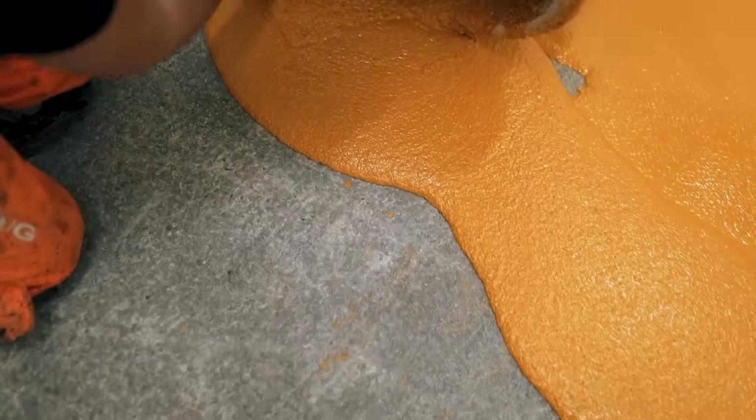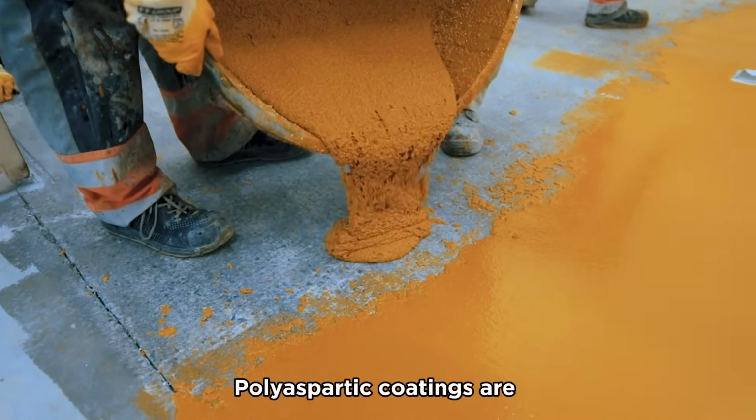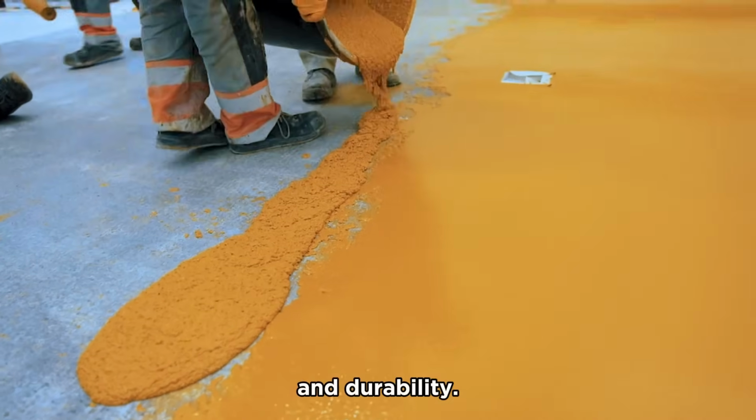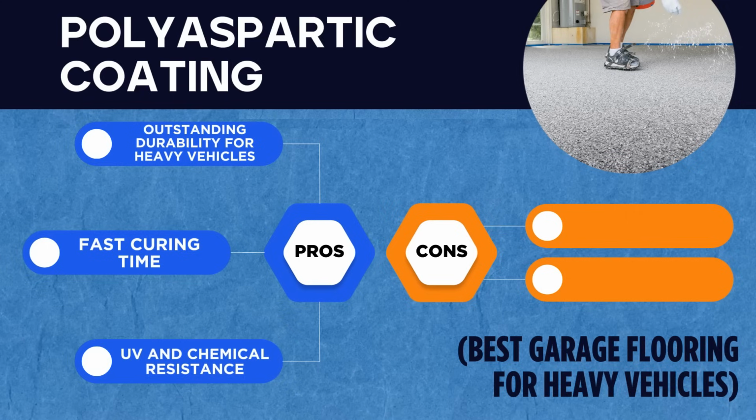Lastly, if you have heavy vehicles in your garage, you need a specific garage floor. For that, a polyaspartic coating is perfect. Polyaspartic coatings are similar to epoxy but offer superior strength and durability. A polyaspartic coating can handle the immense weight and wear and tear of heavy vehicles. It has a rapid curing time and is also resistant to oil, chemicals, and UV rays. But it costs around $12 per square foot, and professional help is needed for efficient application.